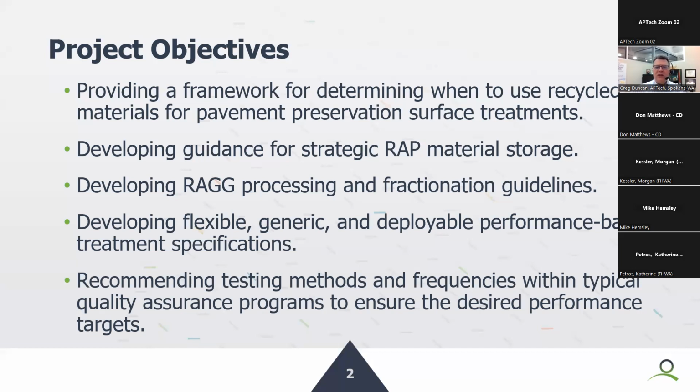And the last objective is recommending testing methods and frequencies within typical quality assurance programs that ensure we meet desired performance targets. So this is a list of the project objectives that we developed in our proposal, in addition to what was required in the RFP. So you see 5 bullets there. We talk specifically about 5 subtasks within the main task that was defined in the request for proposal.